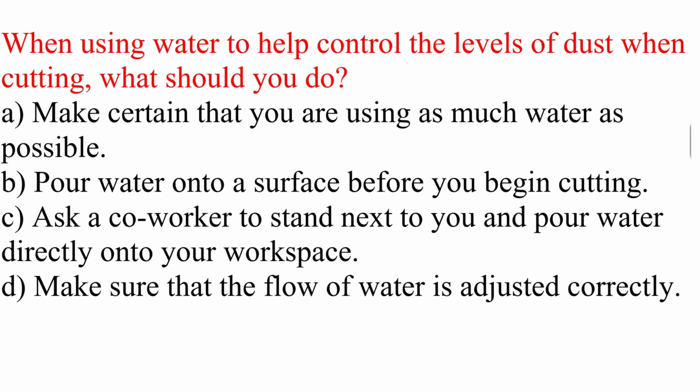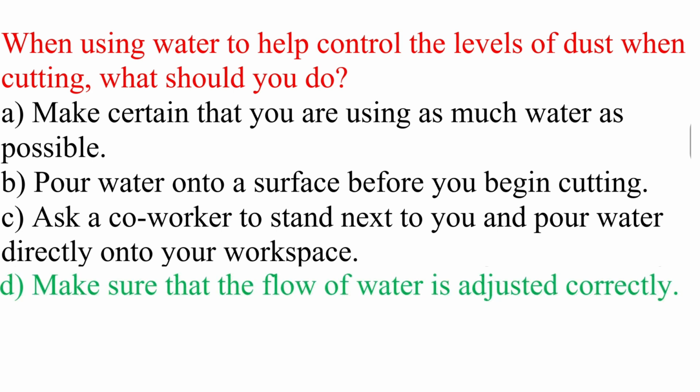Question: When using water to help control the levels of dust when cutting, what should you do? A. Make certain that you are using as much water as possible. B. Pour water onto a surface before you begin cutting. C. Ask a coworker to stand next to you and pour water directly onto your workspace. D. Make sure that the flow of water is adjusted correctly. Answer: D. Make sure that the flow of water is adjusted correctly.